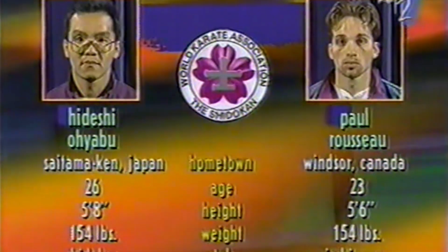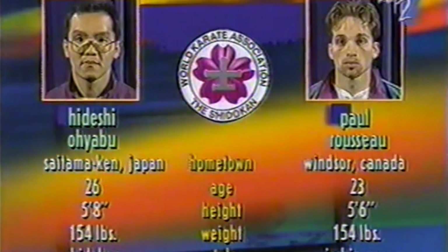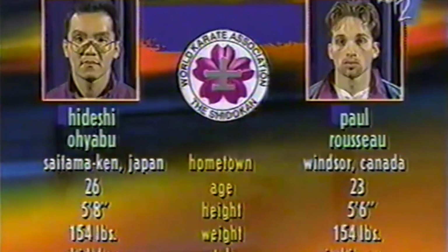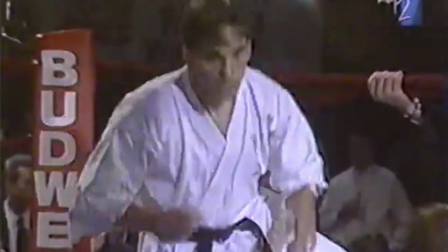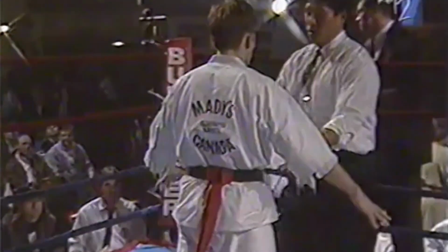5'8", 154 pounds, versus Paul Rousseau from Canada at 23, 5'6", 154, same weight, but once again, different fighting styles. Yeah, and Paul Rousseau beat Daryl Goh in the preliminaries, and he was a Wing Chun stylist. This guy's a Shidokan stylist. He's going to have a difficult time. What can we expect from Rousseau this time?